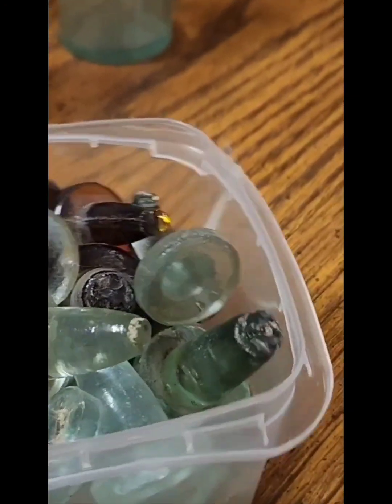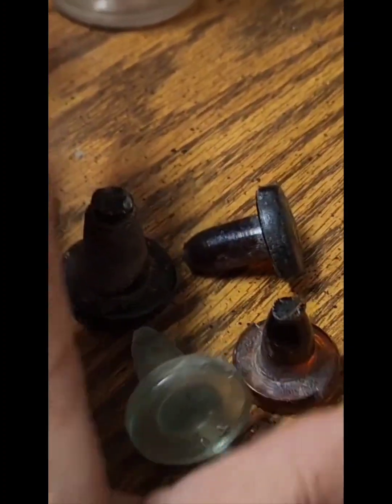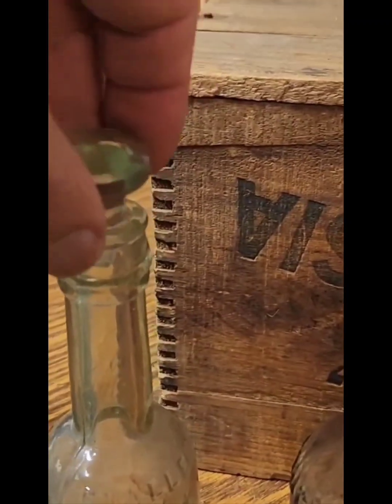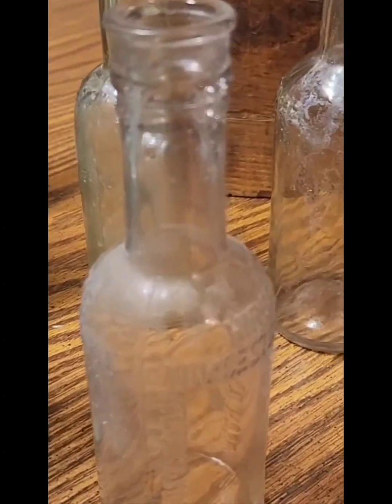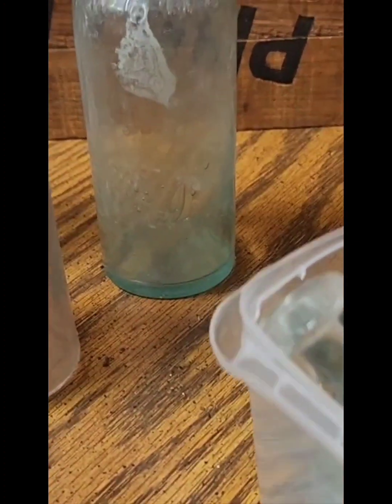These are the lids that go to them. I find these all the time digging and sea glassing, and they wash up under the shore. And most of them are aqua, so oops. So you kind of mix and match, and it looks like it goes to that one. Clunk. I think there was a cork lining. Yeah, there is one, the cork lining is still there.